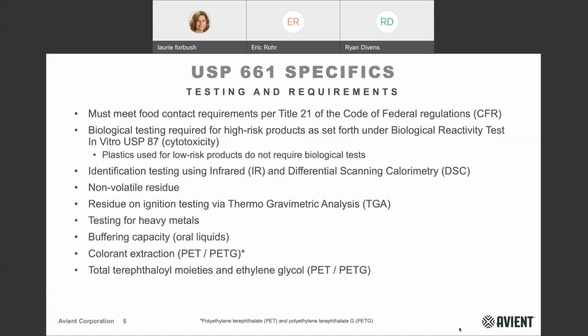The purpose of 661 is to provide standards for plastic articles, materials, components, and systems used to package medicinal articles, as mentioned earlier, pharmaceuticals, biologics, and dietary supplements. There are a number of testing procedures identified here. Many of these tests are part of USP 87, revolving around high-risk materials and byproducts.